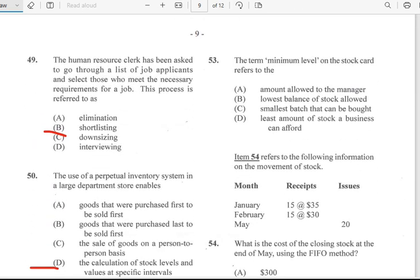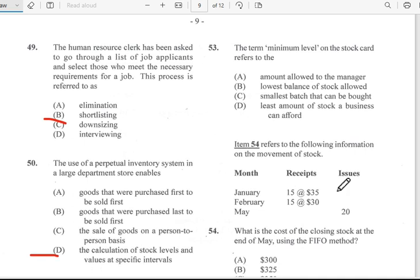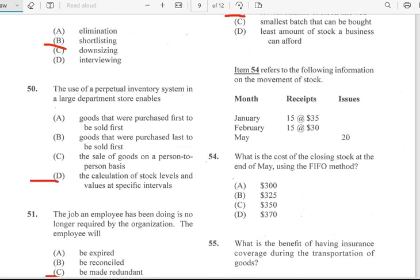Number 53. Minimum level of stock card refers to the lowest balance of stock allowed. Alright, this one, guys, is a repeat as well. What is the cost of the closing stock at the end of the FIFO? This one is basically easy, guys, but I'm gonna just do this real fast so you guys could get the calculation of this.